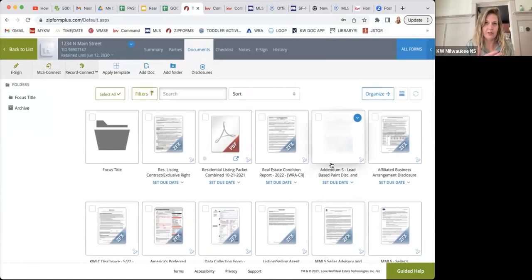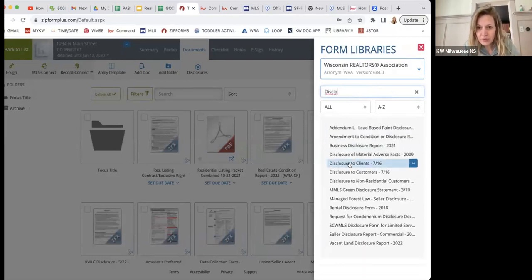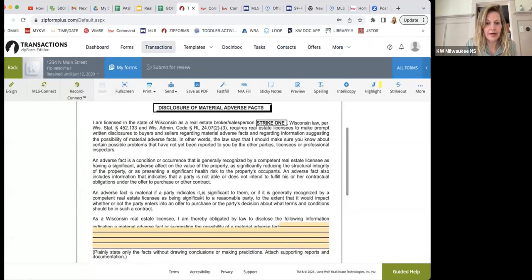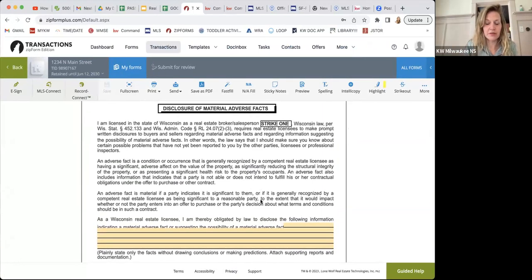Now we're going to take that crack in the foundation. If the seller does not want to amend or does not want to disclose this crack in the wall as a defect, then this is where we would use the disclosure of material adverse facts form. So it might be the case where we have to fill out the disclosure of material adverse facts form ourselves. This is the form that you would use, and this is what you would provide to buyers. The official form that you would use to state the defect.